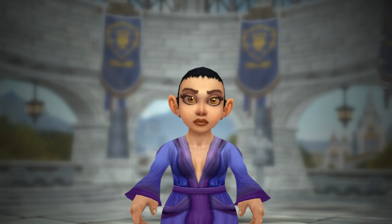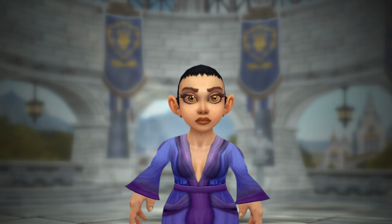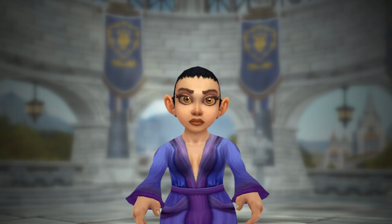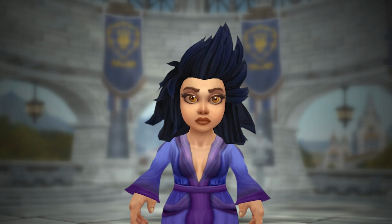So as of right now on the alpha, there's not a ton of options for the female gnomes. Obviously this is a work in progress, but as of right now there are 3 brand new hairstyles and some brand new earrings, which are really cool. So let's take a look at the first hairstyle, which is this one.